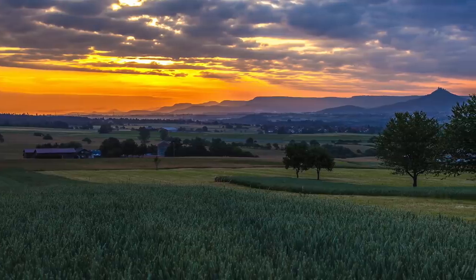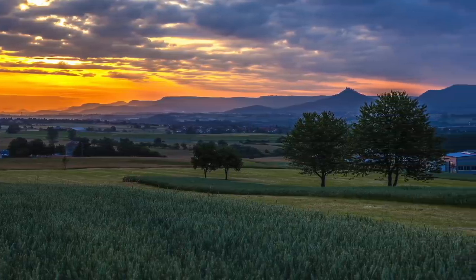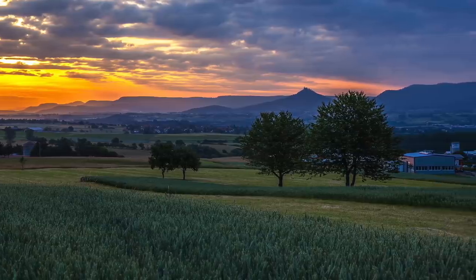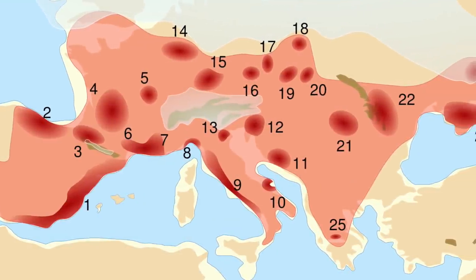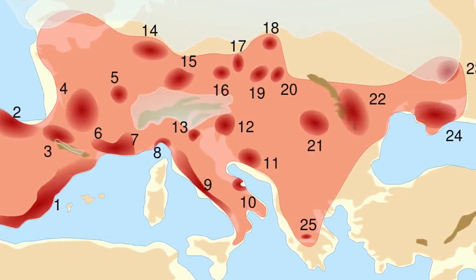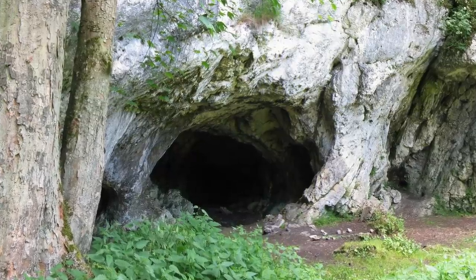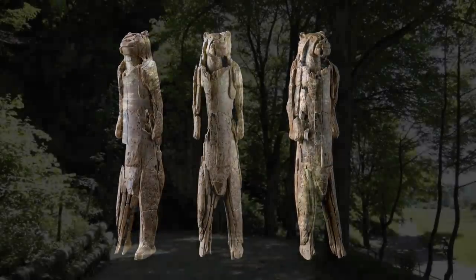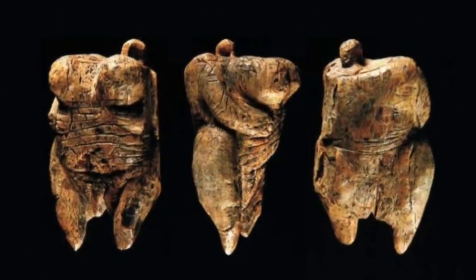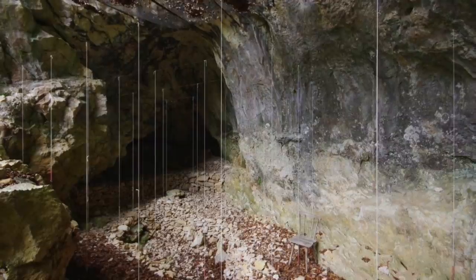In the Swabian Jura Mountains of southern Germany, there are four ancient cave sites that tell us so much about the Aurignacian culture, a people that lived in Ice Age Europe between 43,000 and 26,000 years ago. The caves include Hohlenstein-Stadel, where the Lion Man statue of my last video was discovered. We have Hohle Fels, where the world's oldest Venus statuette was found. We have the cave of Geißenklösterle, and another called Vogelherd.